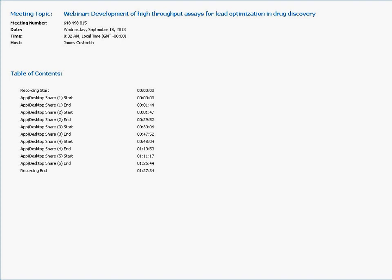This is some pharmacology that was done at room temperature and physiological temperature, and you can see that for some compounds they're actually more potent at physiological temperature. For certain compounds, they're actually less potent at physiological temperature.